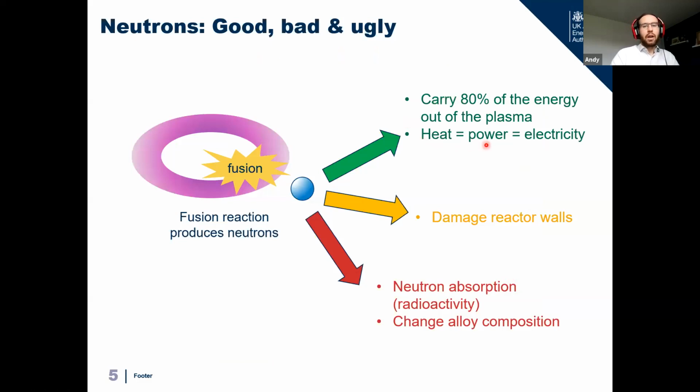It can heat up the surrounding vessel. So we have what we call a blanket. So the reactor is wrapped in a nice cuddly blanket, and that gets hot. And we can turn that heat into electricity. So we can, say, drive a steam turbine, and this we can use to generate electricity. So it's good that the neutron carries that energy out of the reactor.